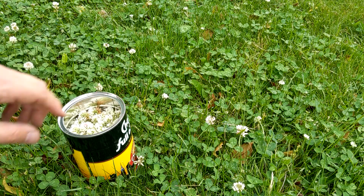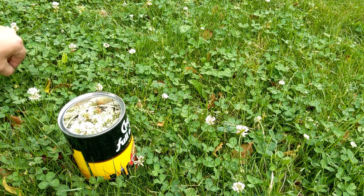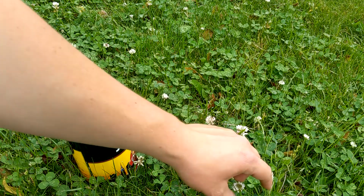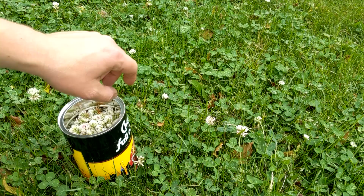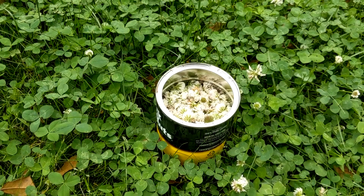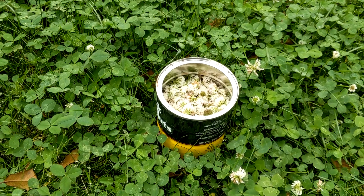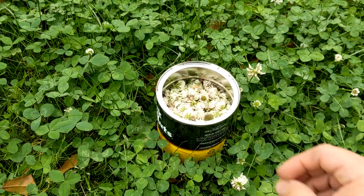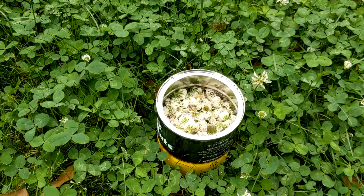Maybe if I get another big amount of clover blossoms, I'll do it again this year. But I think probably just once a year as a novelty is pretty fun. Alright, so I think I'm just about done. I didn't have a specific amount I was trying to get. I just grabbed an empty coffee can because it was convenient.